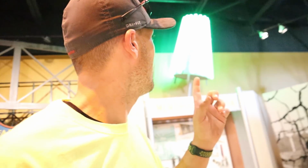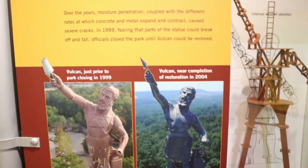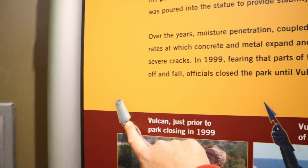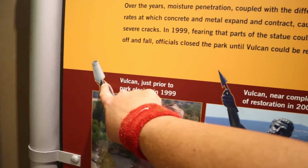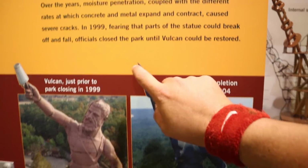If you remember back when we were out front, I told you that back in the day it used to light up green and red depending on the traffic. The exact cone that used to be in his hand is sitting right here. They have it lit up green right now. But it used to be up there on the Vulcan and people could see it from all over Birmingham to know the traffic conditions. Actually, they have a picture here. This was in '99 where he had the light up cone, and now he has this arrow.